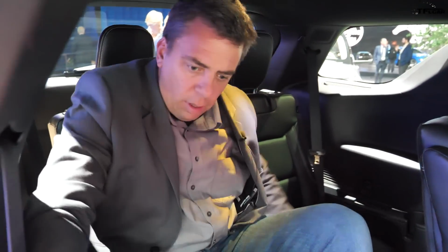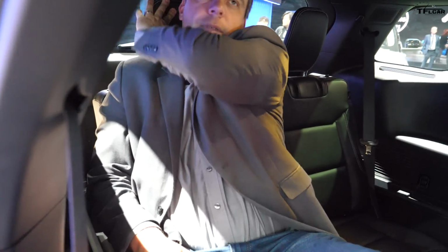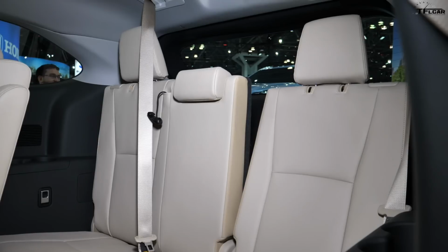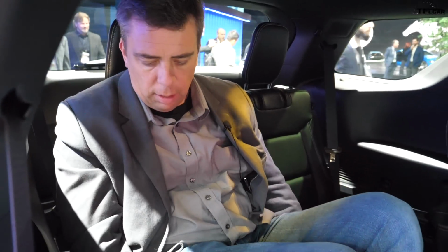The opening seems a little bit larger here to get in the 3rd row. My knees are once again way up, maybe a tiny bit more comfortable, and I can recline. Let's see if I can. No, this doesn't recline, but I can fold the headrests. So the Toyota works better because of the reclines in the 3rd row more, but the Ford works a little bit better on the leg space here.